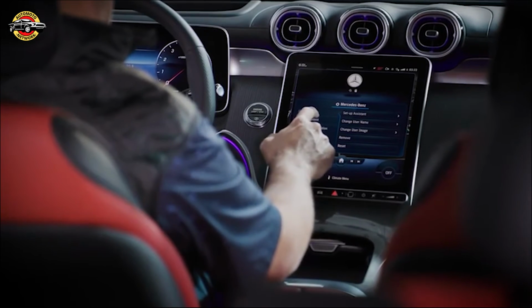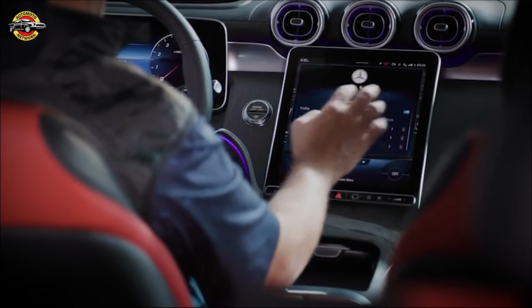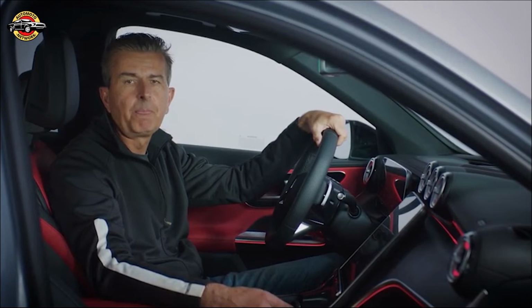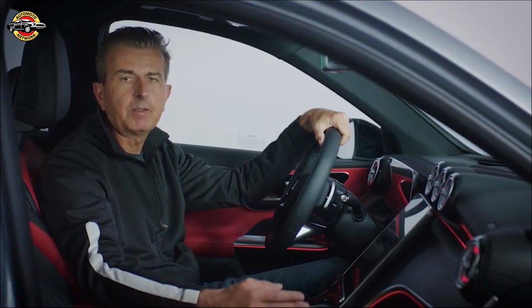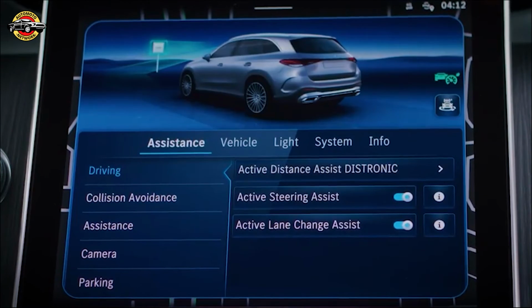Your new GLC will also stay current thanks to over-the-air updates. As soon as new software becomes available from Mercedes-Benz, a message appears in the MBUX and installation takes place in the background. Finally, the optional driver assistance systems further enhance comfort and safety.